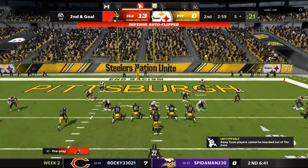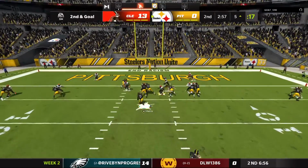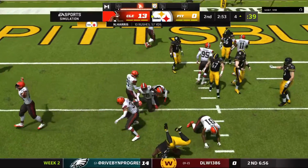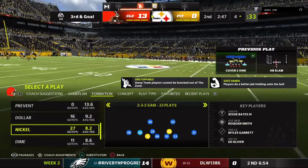A line of scrimmage, once again the 5 as they get ready for 2nd and goal. They hand this off to Harris. And he's maybe going to get this back to the 4, but that's about all. Call it no gain that time, and now it's 3rd and goal.